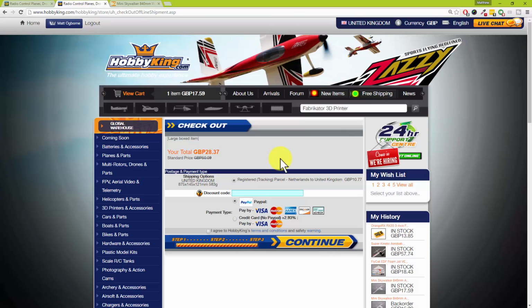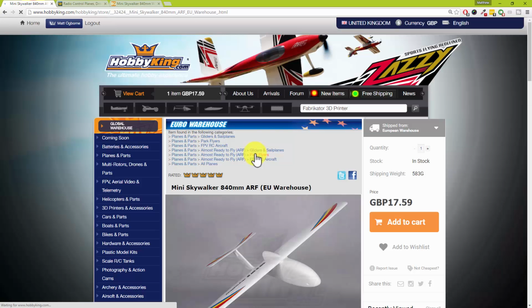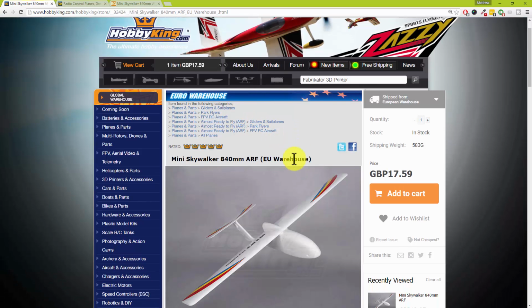Now, my logic would be that if I was buying other parts for this model, so if we take a look at the model, maybe that I also needed to buy some servos, for example. Maybe I needed to buy a motor, a receiver, and a speed controller, and any other accessories, then maybe HobbyKing might be the better choice. But the reality is that I've got all those parts here. So HobbyKing's going to miss out on this order. I am going to pay less and wait a little bit longer to get this model turned up.